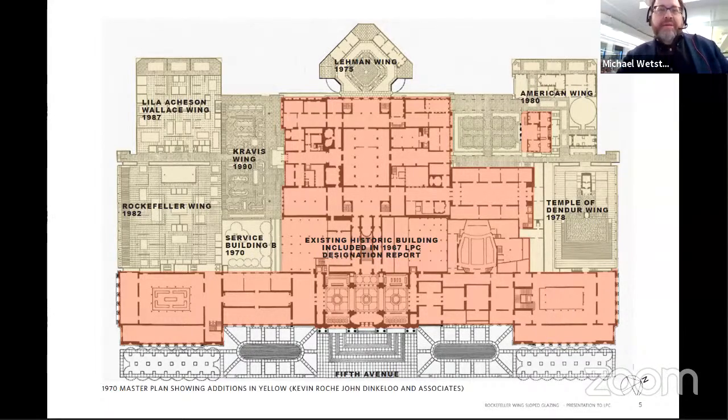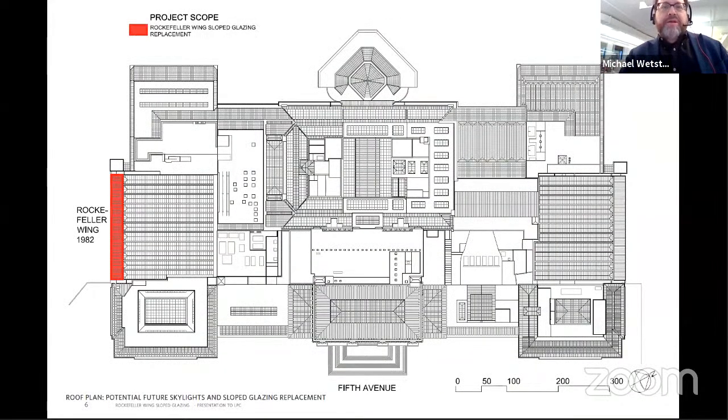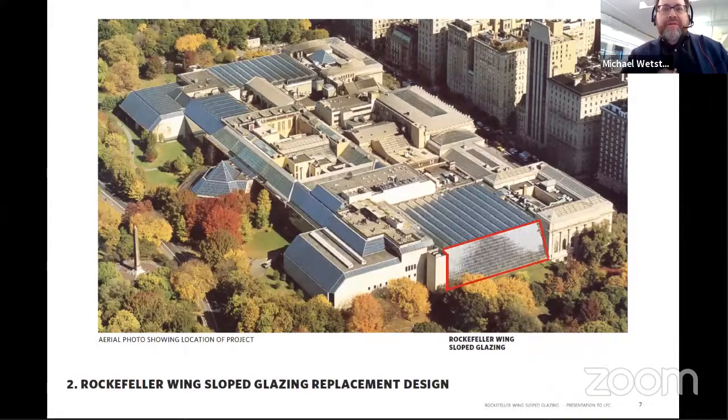So when we are coming to the commission to alter the Rockefeller wing, we are not proposing to alter the designated individual landmark. We are proposing to alter a modern addition that was previously approved as appropriate by this commission. So the scope that's before the commission is this curtain wall outlined in red that you see on the left, but better seen in the aerial photograph.